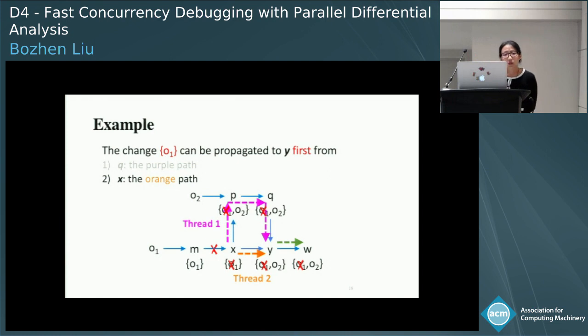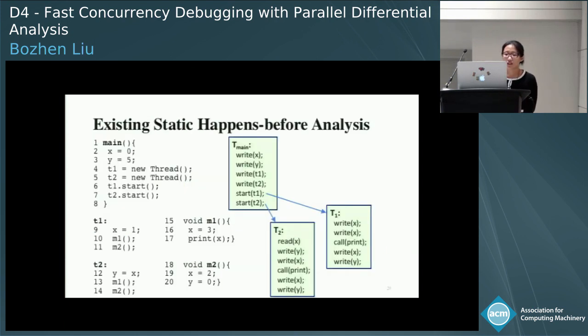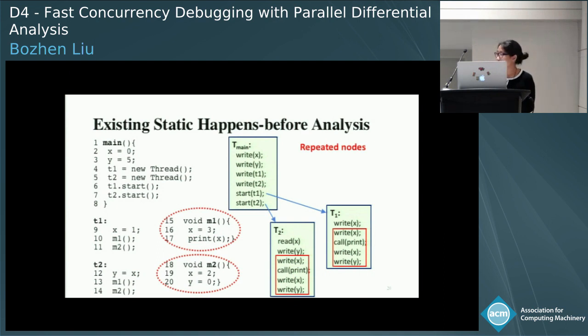So as we can see, in both scenarios, the finalized points-to sets of Y and W are always the same. So next, I'll talk about our static happens-before analysis. Before that, I'll introduce our existing work in Echo. The graph constructs per-thread sequential traces. We can see that the highlighted nodes in the graph are repetitively represented for the statement in the method.